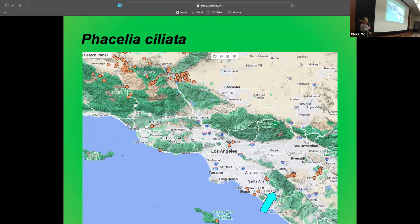And here are locations. These, in the previous slides, show locations that we have vouchers for. And that green arrow towards the bottom points out where the location is in Whiting Ranch, and then other populations in California. So, another neat find for us.